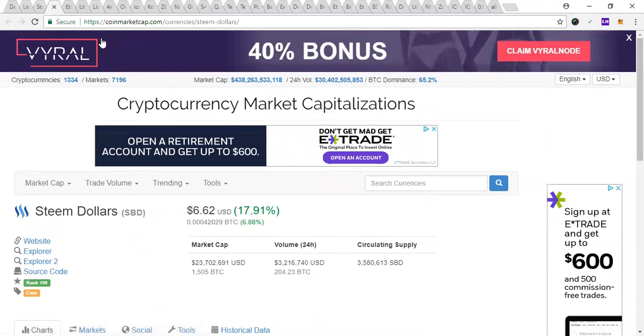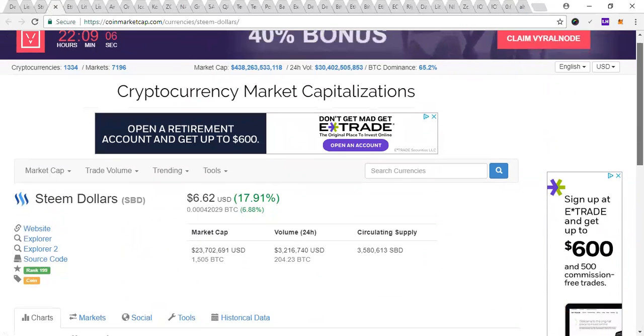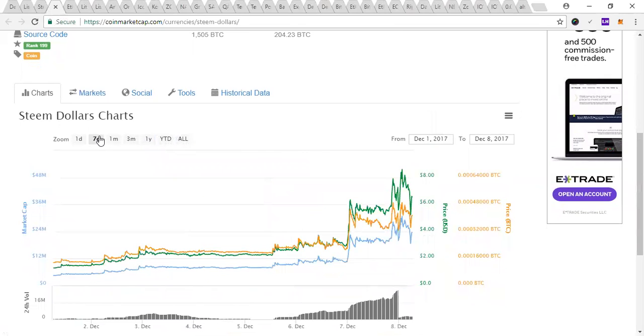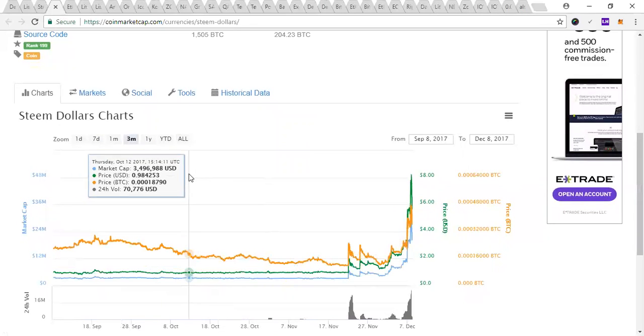So the next one I want to look at, Steam Dollars, is similar to Steam. It's another one of their currencies. They're trying to get it to be a little bit more stable. Steam Dollars definitely, I mean, wow! Look at how it just took off in the last day. That would have been a good position to be in. If you look at the 7-day, look how it's taken off, and it's corrected a little bit, but it was above $8. I mean, it's just up and away.